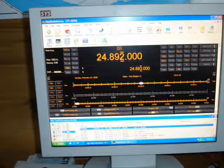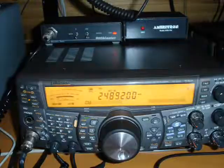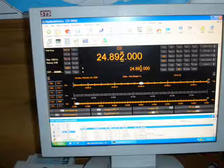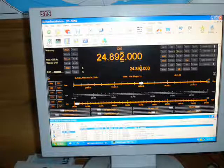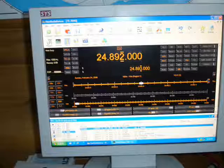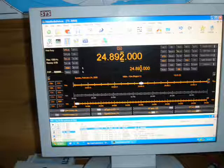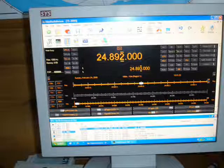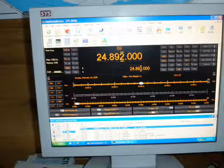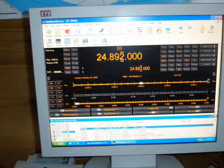If I go back, you can see the frequency, 24.892. You can see the same frequency I was using. And down below, you can see I was running the DX cluster. And I was trying to work VP6DX at that time. So that program has been really, really helpful operating my remote station.